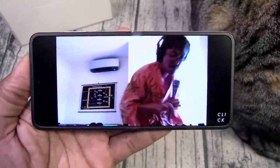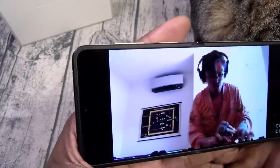Goddamn, hella. Speaker sound pretty good. Let's cover up the bottom. This is just the top.